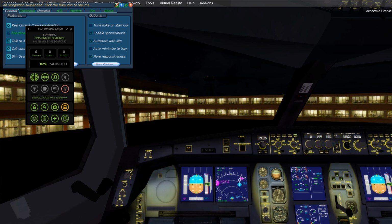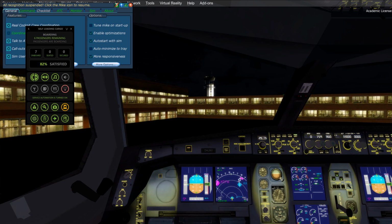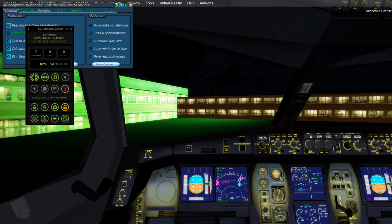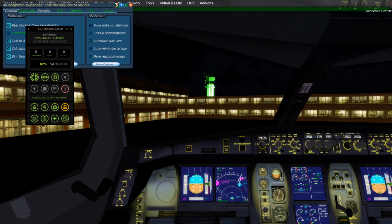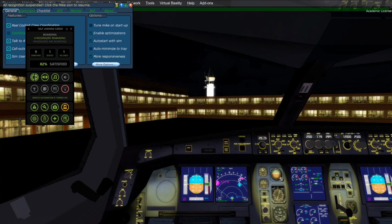Flight level 330, departure on 118.55, squawk 6343, altimeter 29.75, Delta 5591. Delta 5591, read back correct, contact ground 121.75. Squawk 6343, Delta 5591.